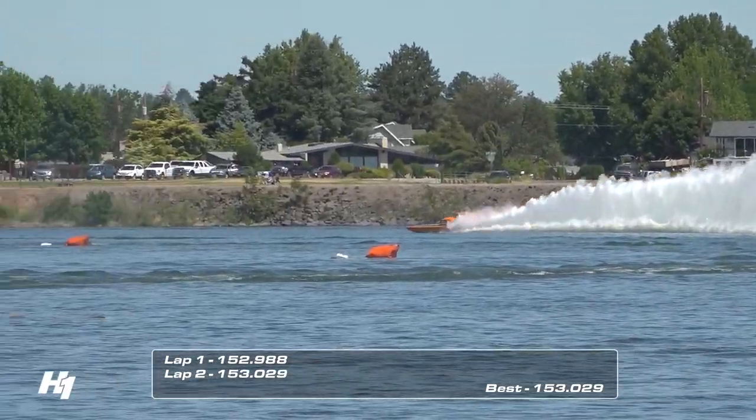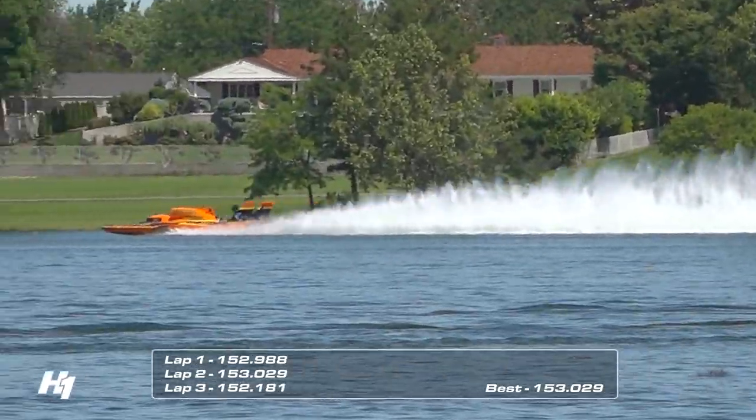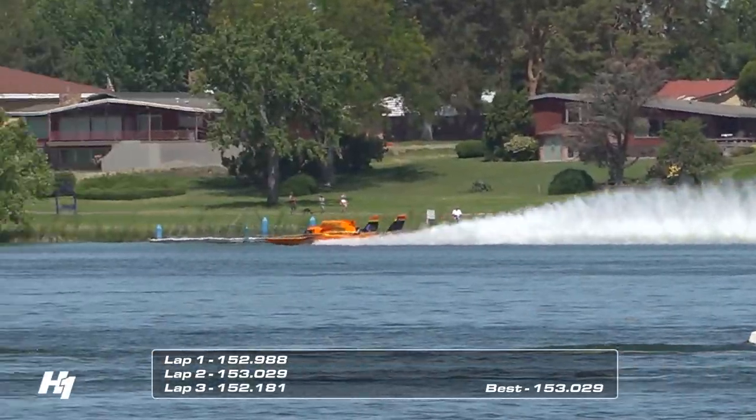Lap 3. This is the finish of lap 3, after 2 more laps. 152.18, 152.181. This is your fourth lap.